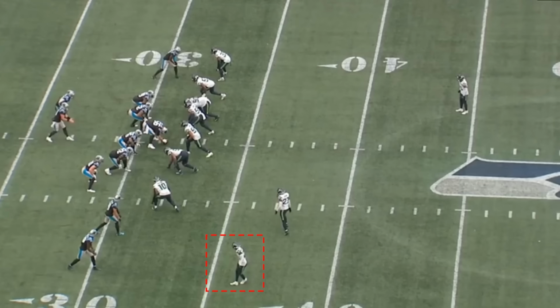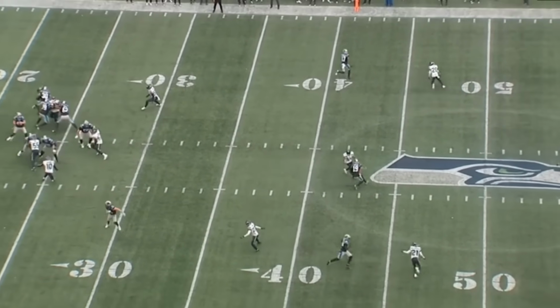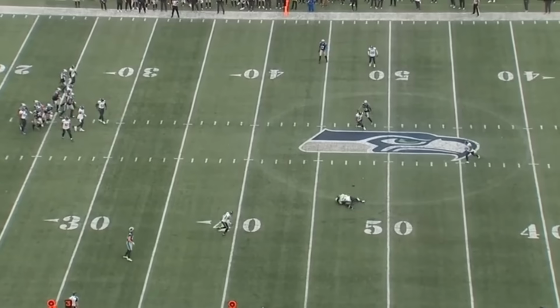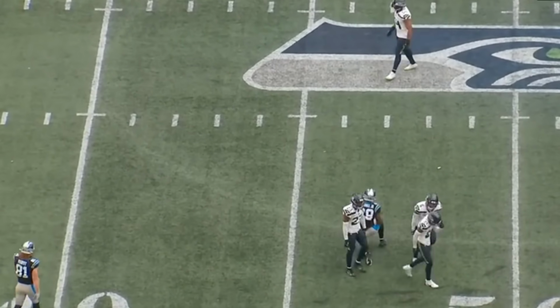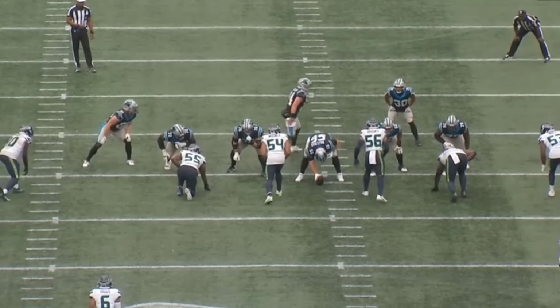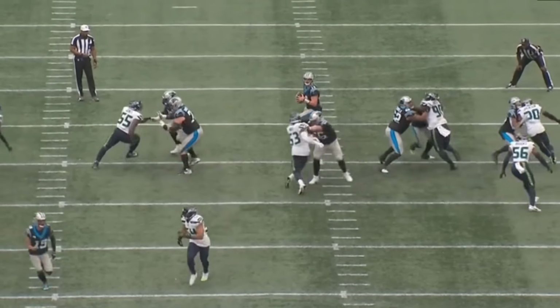You got another really nice pass breakup here by Witherspoon. Once again, you see the intelligence, you see the hip fluidity. He gets there, breaks the pass up once again. To me, Witherspoon's a really, really solid football player. And you can see it on tape over and over and over again, how many times this guy gets targeted and how he's just all over it in coverage.